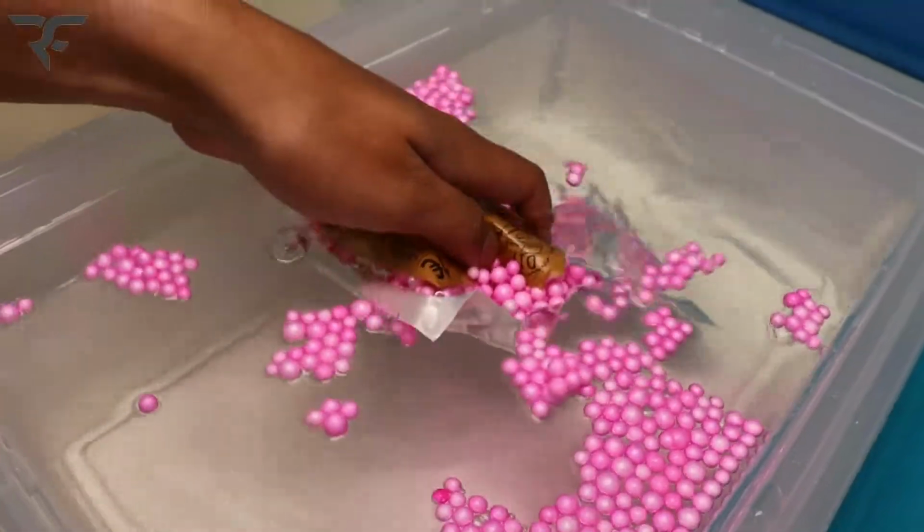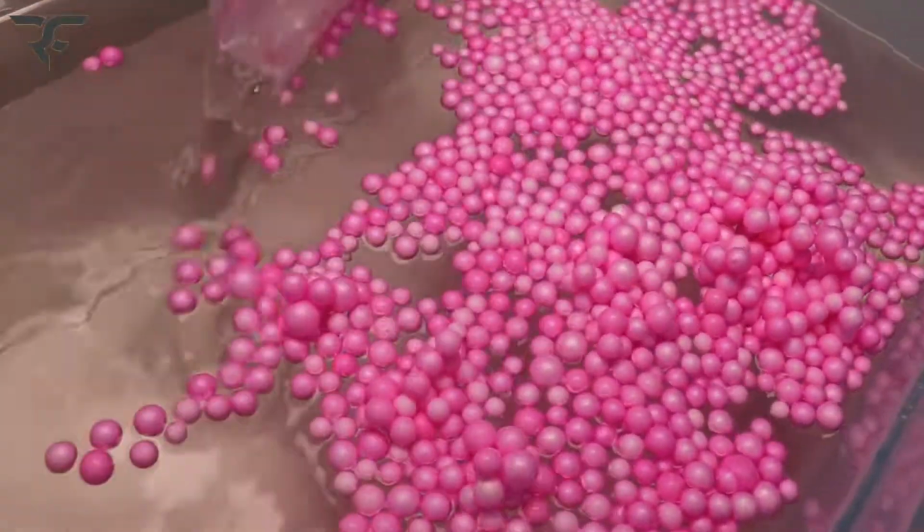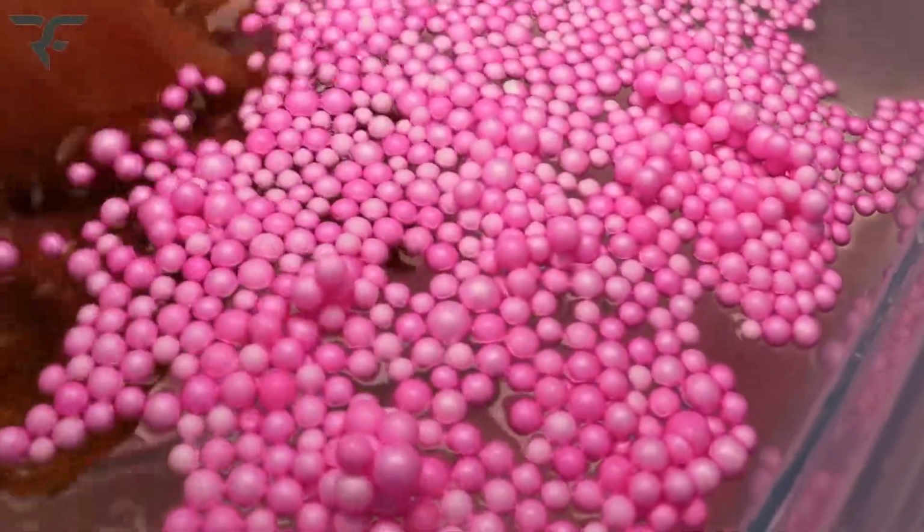Grandma's on the left and Grandpa's on the right. Blue is on the left and green is on the right. The sun is on the left and the moon is on the right. This is my left and this is my right.